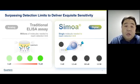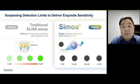The technology Quanterix has been developing is called Simoa technology, which stands for single molecule array technology. Due to the time today, I'm not going to go through the technical details of how we developed it. But one key area I want to highlight is the key innovation: we developed microvalve chips. This array contains more than 20,000 microvalves, and each valve can only hold one single bead and about 50 femtoliters of liquid.